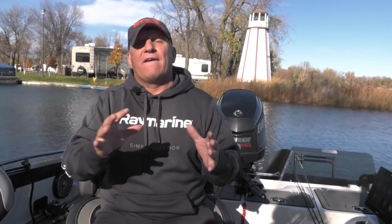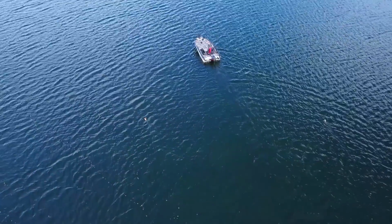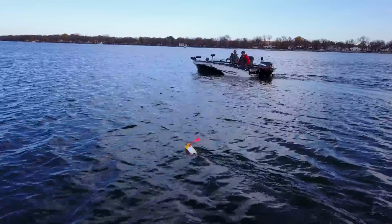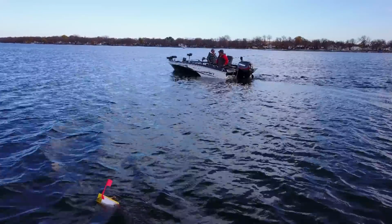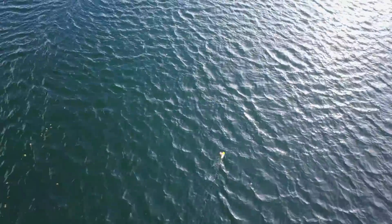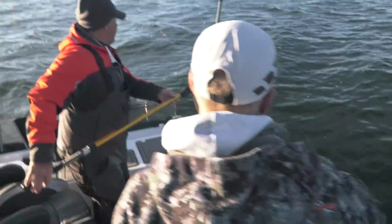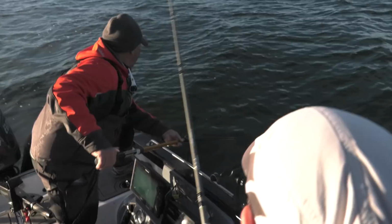Today we're out off the structure, and by that I mean we're not trolling a drop-off edge. We're actually out away from the drop-off. We're out in the basin. The planer board is a great way to spread lines and cover a wide trolling pass as we go down that basin. Oh yeah, that's what we came for.